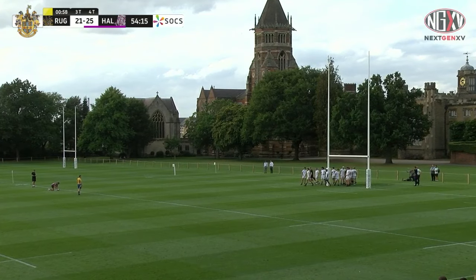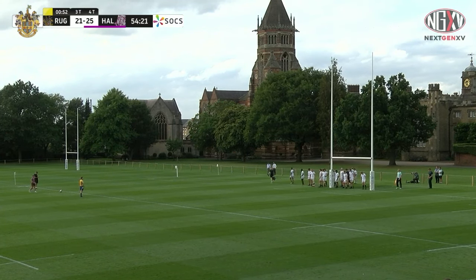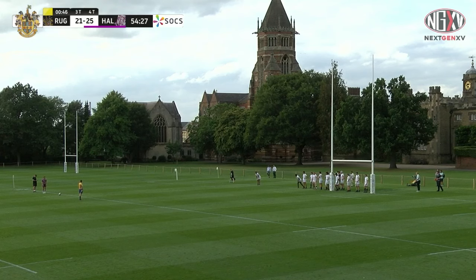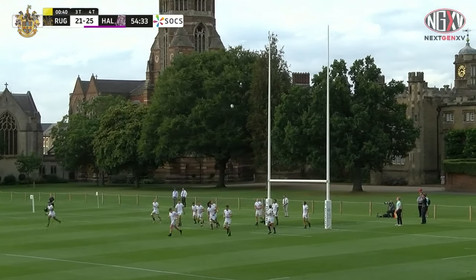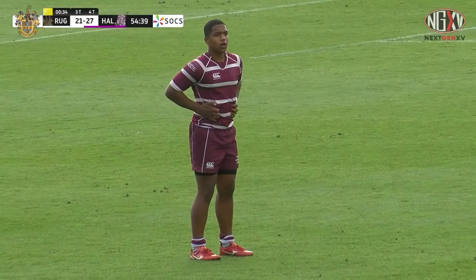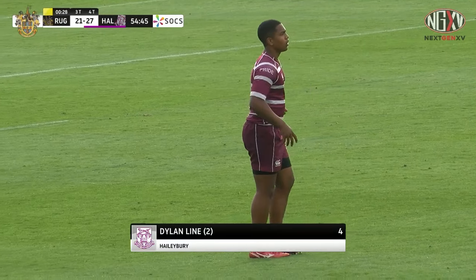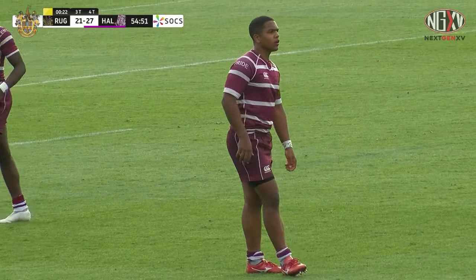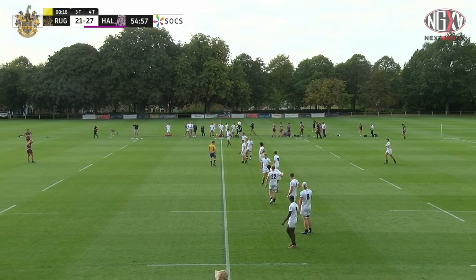30 seconds. 30 seconds. Came off the tee, didn't move. 20. Well, how could you not love schoolboy rugby? Yes. And Finn Newton is certainly loving it as well, finding real form off the tee now. His conversion to Dylan Lyne's try. And Haileybury now lead 27-21. I'll remind you again, it was 21-8 to Rugby School at half time.